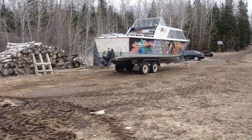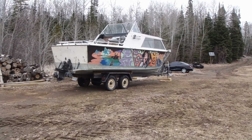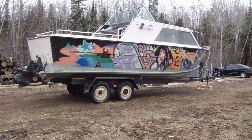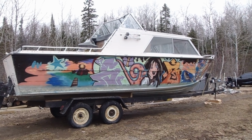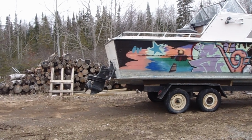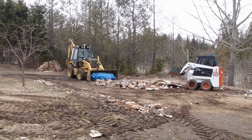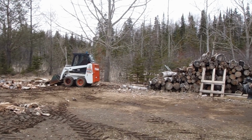A psychedelic boat that my husband went all the way down to Sarnia to pick up. It's a lovely looking painting, but it's definitely not our story to tell. So we shall be painting it a cream color or maybe something with stripes. We'll also have to gut the inside. We're going to move it over to this location where he's preparing a clear space so we can do some sandblasting and some construction. The motor is fairly good.